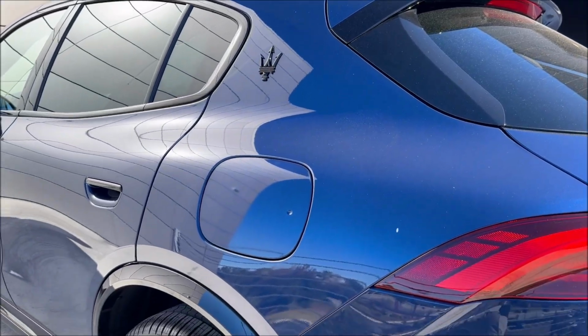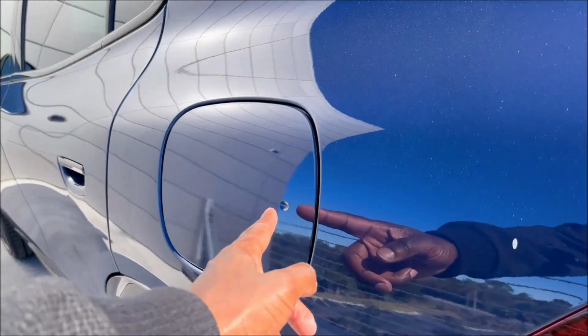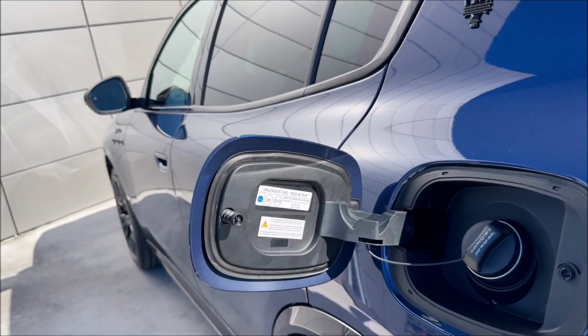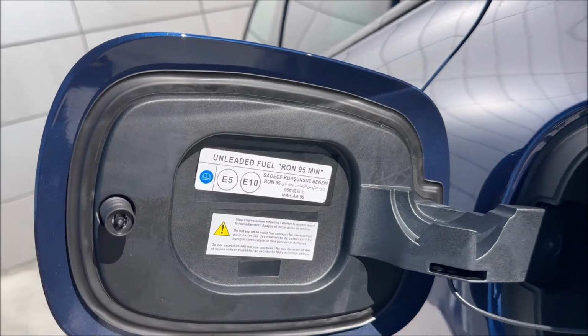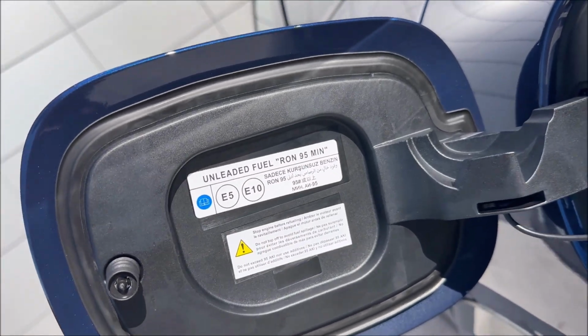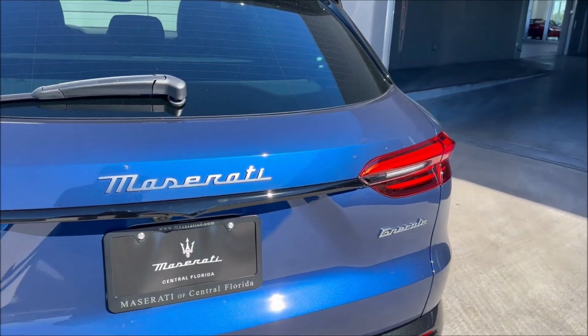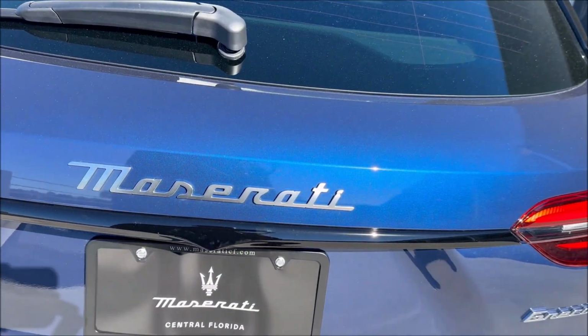And when it comes to fuel economy, we're looking at 24, 22, 28. That means 24 combined city and highway, 22 for the city, 28 for the highway, and, well, 95 goes inside of this Grecale. Now, when it comes to cargo, we're looking at around 20 cubic feet of space and 98 cubic feet of space when it comes to total passengers.